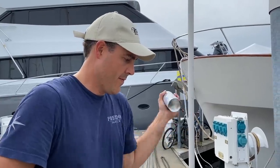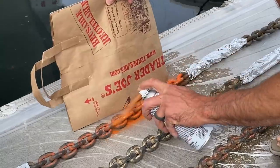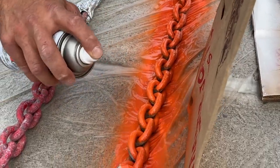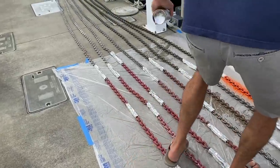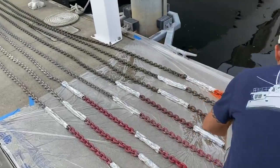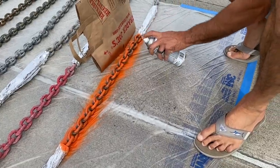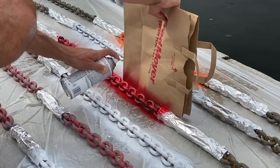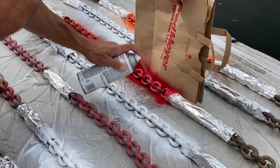Now that the chain is prepped, it's time to get to painting. For paint, I used simple Rust-Oleum spray paint, which seemed to work pretty well. To match our old markings, I'm using orange, red, and white. Orange denotes the start and the end of the chain, white represents 50-foot markings, and red represents 100-foot markings.